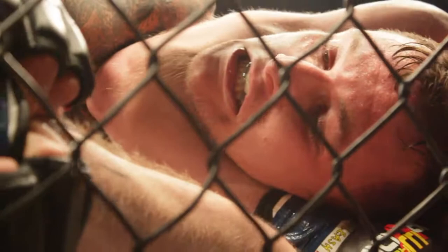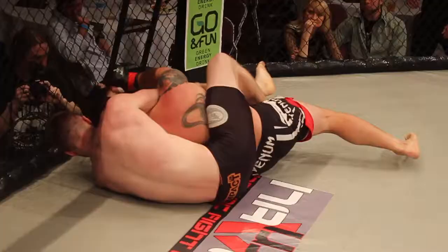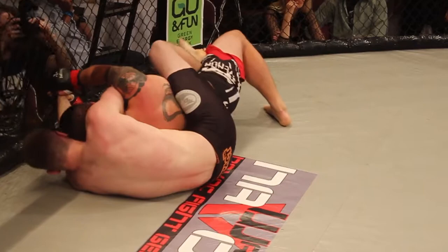But I do believe Shane does have two hands on one. Good defense there. Shane going 2-on-1 with the hands. But Richardson has one arm under the chin.